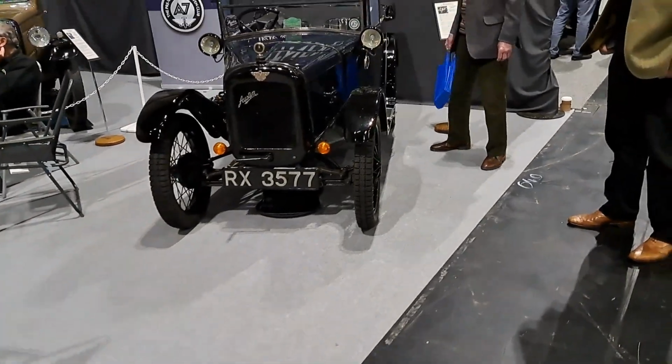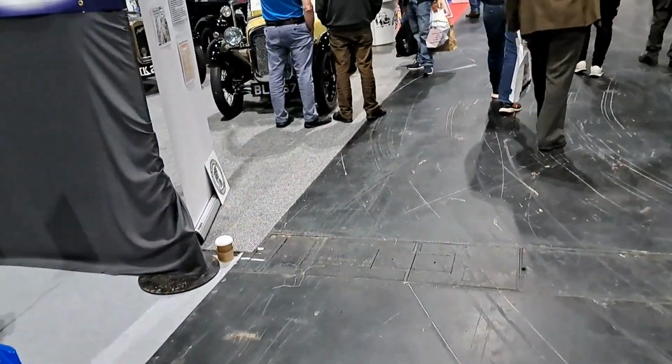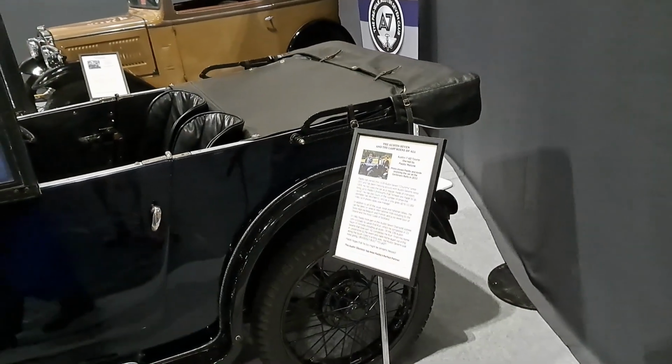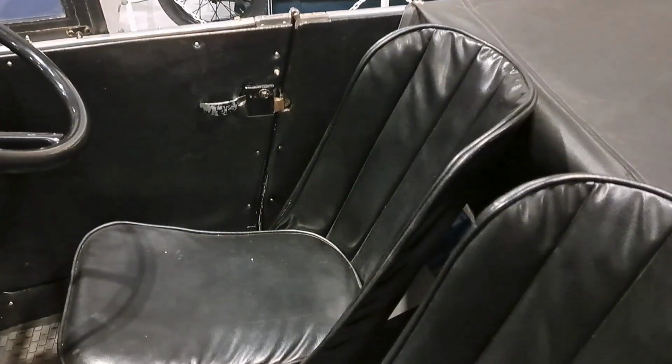And indeed, here is a really early one here. So the 7 changed quite fundamentally during its production life, didn't it? This is a 1928 Chummy. You'd have to be pretty chummy with whoever was in the car with you to be able to drive that without incident, wouldn't you?